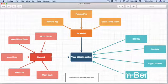From there, we went over to CoinPot, which is an exchange or a little wallet for the Moon Bitcoin sites. Basically, if you use the same email address in the Moon sites as you do in CoinPot, it will all filter the claims into CoinPot for you, and then you convert it into Bitcoin, and then from there you send it from CoinPot into the Blockchain wallet.